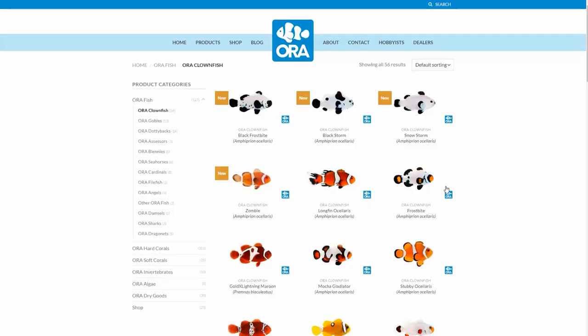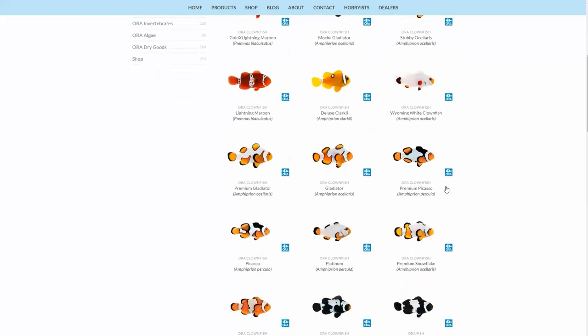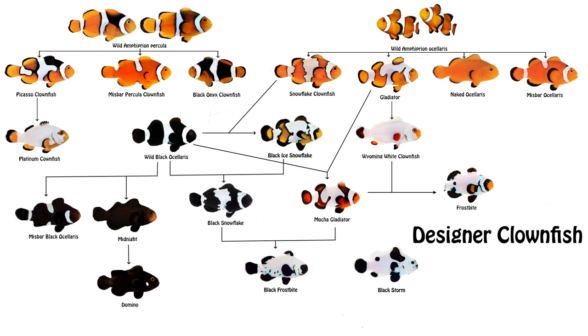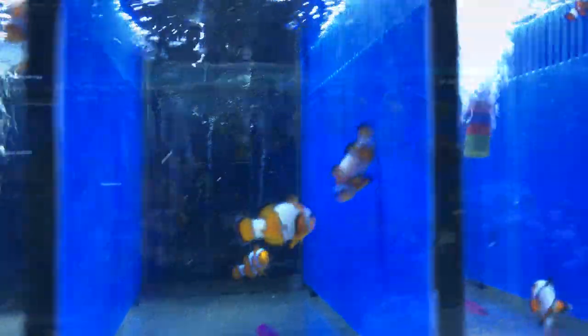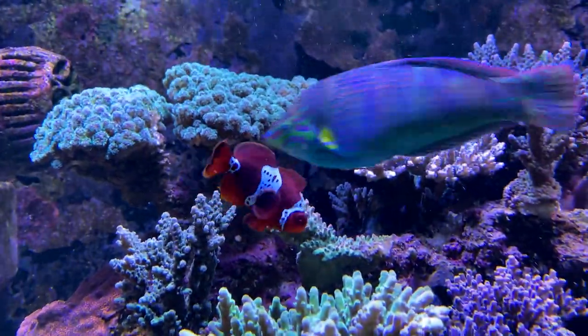Designer clownfish are captive bred clownfish that show unusual patterns, colors, and shapes that can't be found in wild caught clownfish. Designer clownfish are produced by selective breeding and crossing different clownfish together. There is an endless variety of designer clowns like Snowflake, Picasso, Lightning Maroon, and many more.